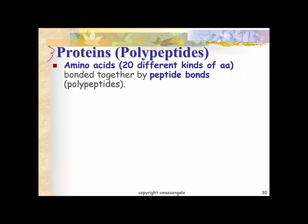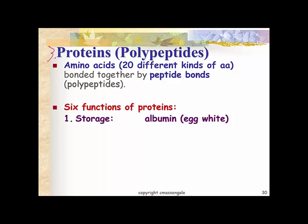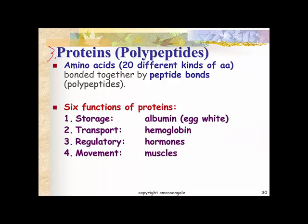Proteins are the third of 4 macromolecules. The monomer is amino acids, so now we have monosaccharides, we have triglycerides, and then now we have amino acids. There are 20 different types, and so we're going to build these. Amino acids are huge, by the way. They're huge structures. Amino acid is just the common name.